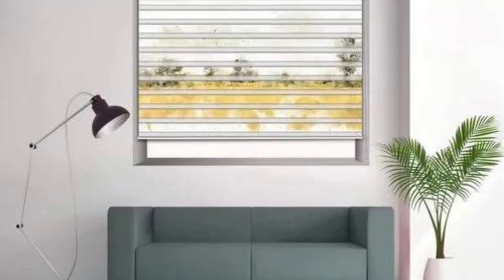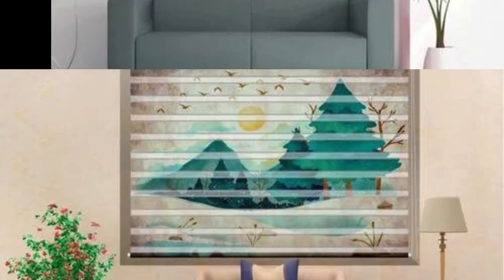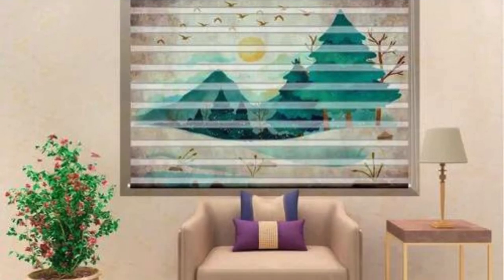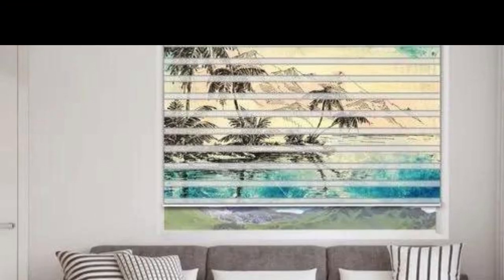In addition to their aesthetic and functional benefits, zebra blinds are constructed with high-quality materials that ensure durability and longevity. The fabrics used are often resistant to fading, ensuring that the blinds maintain their vibrant and attractive appearance over time, even in areas exposed to direct sunlight.